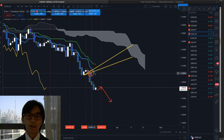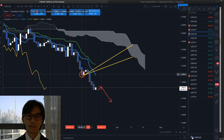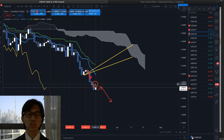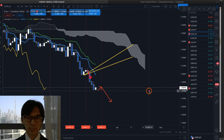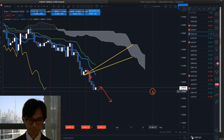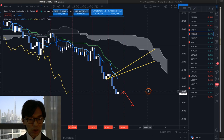And then the market broke the forecast lines a couple of days ago. So the retracement was here on this day, 9th of March. The market retraced 2 days and then it broke the forecast lines downwards. And now this is continuously downtrending. So that adds more confirmations for me to sell on this market. So I expect the market to go down continuously.